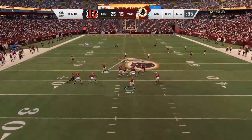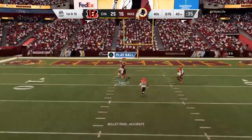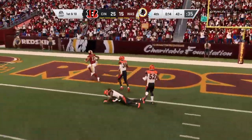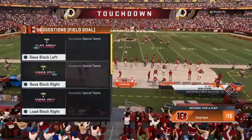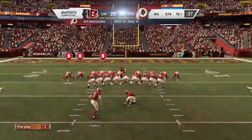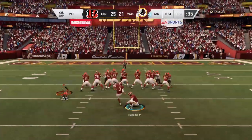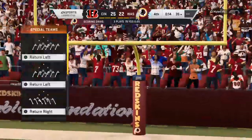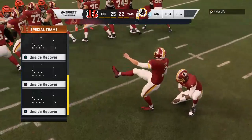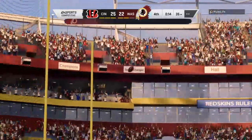Now a play fake, and it's Keenum. He's going to let it fly. And this is caught inside the 5. And he takes it in. Touchdown, Washington. Josh Doxson, 57 yards. As they are now just an extra point away from making this a 3-point game. Hopkins with the extra point. And now things get a bit more interesting here in this 4th quarter.